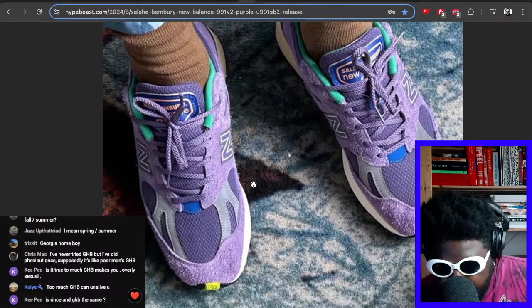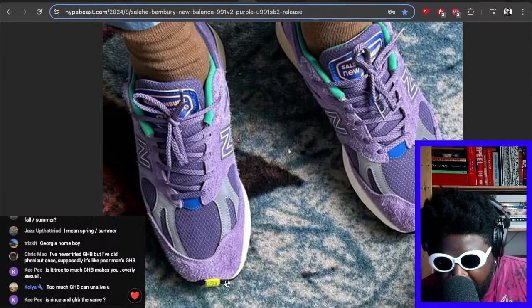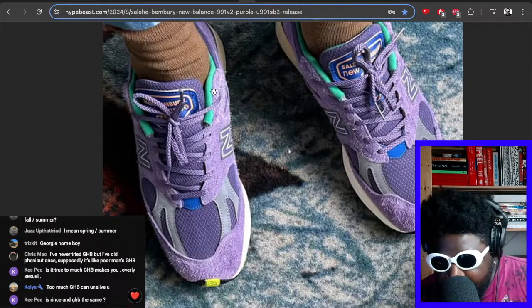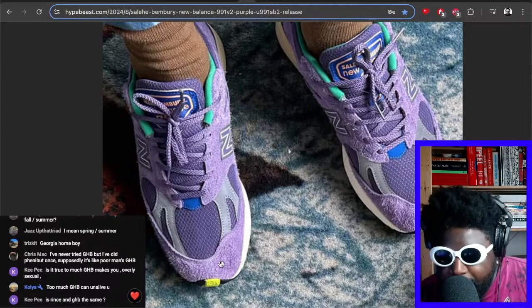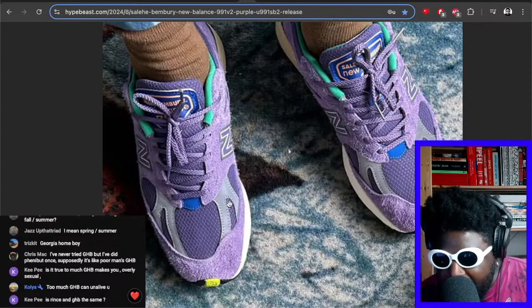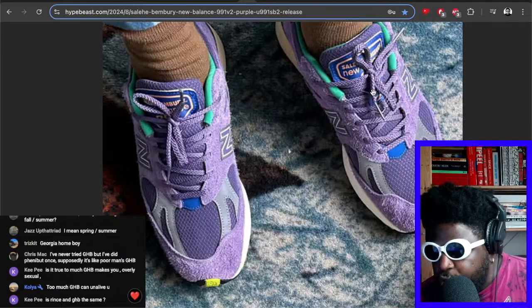So you've got this combination of purples on the upper. You've got a nice light kind of purple hairy suede, I guess, on most of the mudguard and some of the midsole. You have a bit of a darker purple here on this mesh toe box. You have these 3M panels here flanking the toe box. You have this really nice teal colorway on the inside lining here, which is a pretty nice pop. And then you also got the purple laces.